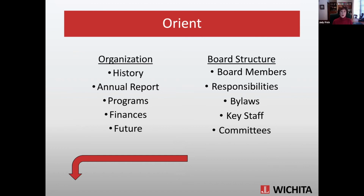Then, once the board member is on the board, an orientation is essential. An orientation to the organization, such as a history, maybe an annual report, program descriptions, finances, and future plans, and an orientation to the board structure. Who are the board members? What are the responsibilities? What about a copy of the bylaws? And what about key staff? Is there an org chart and a list of committees?